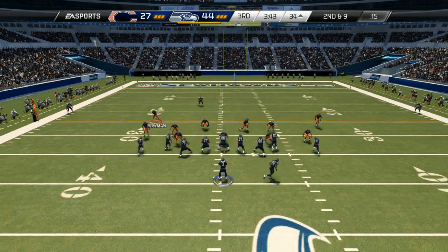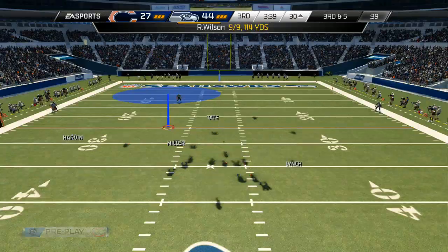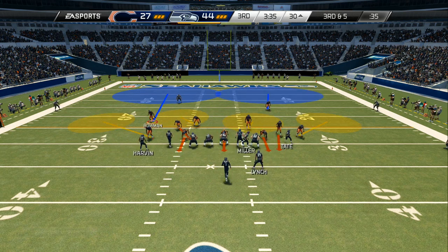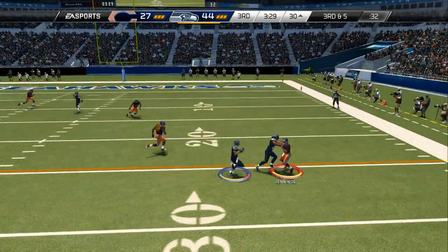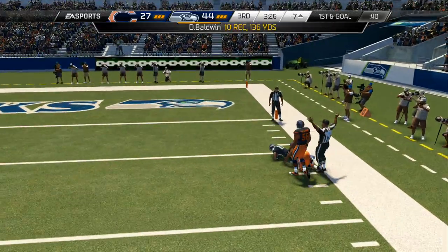That last one was good for only a yard, so it's second down. Good job on the quarterback that time. Makes the decision. Throws it short. It does not get the first down. But I promise you, third and short is a lot easier than having third and long. Caught. Boy, they got him down.